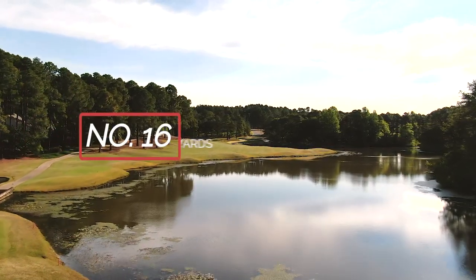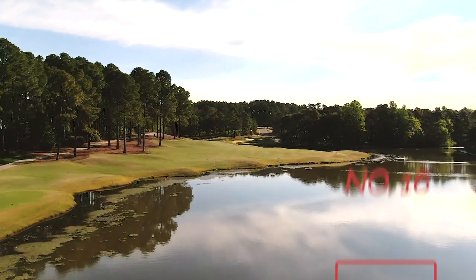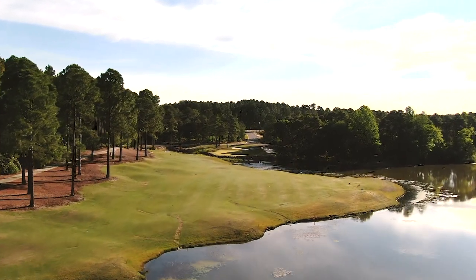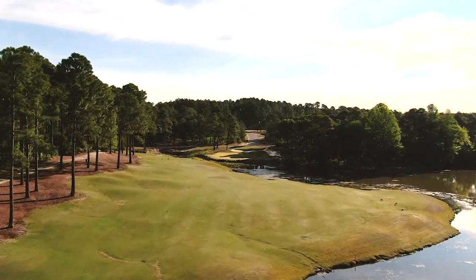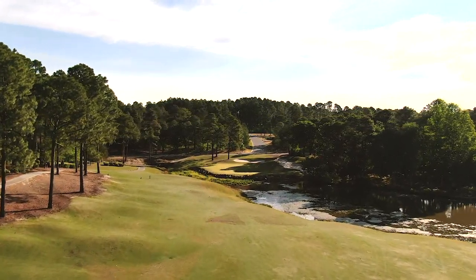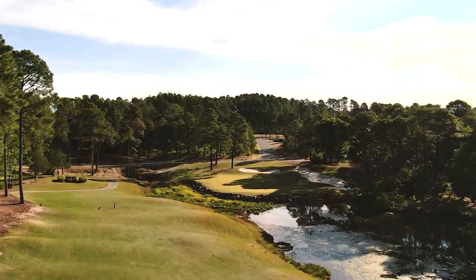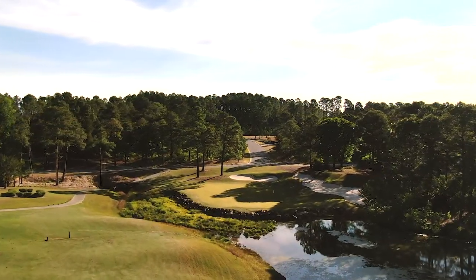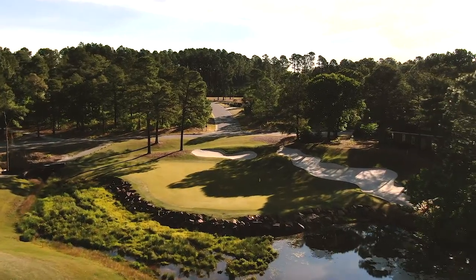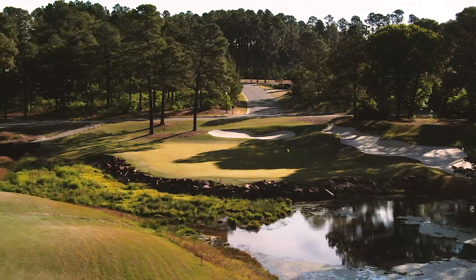Beautiful aesthetics off the tee on the par 4 16th, nearly 400 yards from the back tees. The water does creep in on the right, and those golfers that tend to fade or slice the ball may find themselves in trouble. After being safely aboard on the fairway, golfers will need to carry the quarry in front of the green, rocks protecting the front of the green as well, and bunkers protecting in the back.